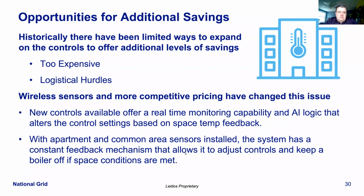So as I mentioned, historically, there have been limited ways to expand the controls of these reset systems. The biggest thing was it's probably too expensive, right? Because if you have a big building, that building may be 100 years old, and you have a basic reset controller in there, the cost of running temperature sensors and wires throughout a building can be exorbitant. And if you factor in that the building might have asbestos, might have issues that really would impact the cost of implementing that quite a bit. It's really been prohibitive for customers to look into that. And it kind of feeds into the logistic hurdles of doing it, as I mentioned. The good news is wireless sensors and competitive pricing have changed the market over the past 5 years.